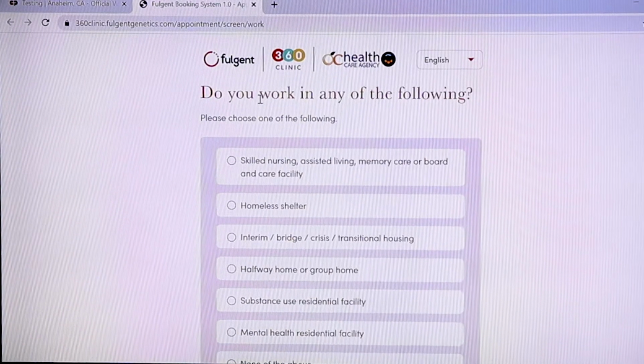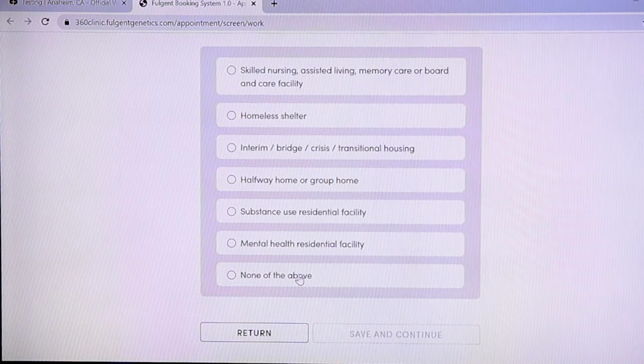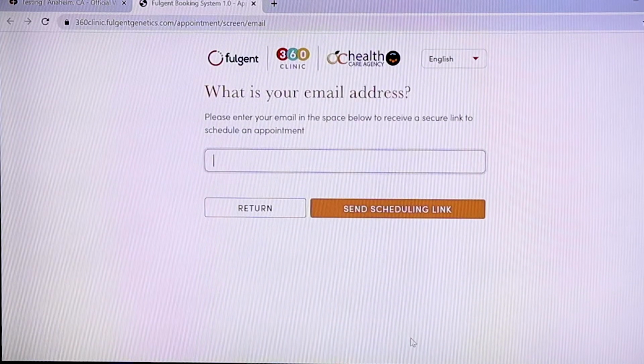You will encounter a couple of screens asking whether or not you live in or work in what's known as a congregate facility. That could be a skilled nursing facility, a homeless shelter, transitional housing. If that applies to you, then you certainly want to indicate yes, but for many folks the answer will be none of the above, so we keep moving through. Here's a question, are you an essential worker? And there is a list of categories here, and in my particular case, I am a public employee, and so I go ahead and hit save and continue. Now I go ahead and enter an email address where I will get a scheduling link. So you go ahead and enter your email address, click on Send Scheduling Link.